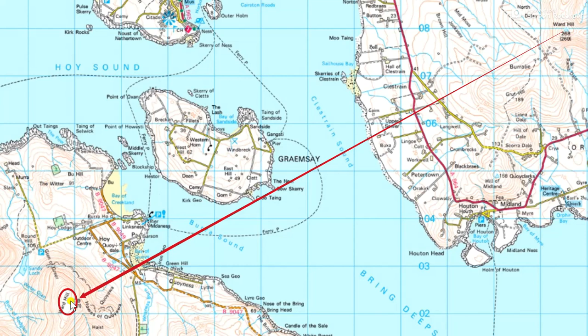So don't ask me who Ward was to get a hill named after them twice. Maybe a surveyor or something like that. I'm not sure. Interesting. There's a couple of hills there.